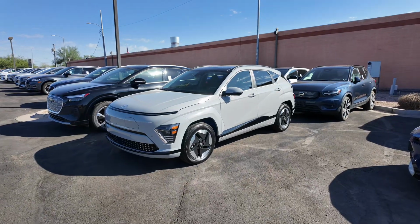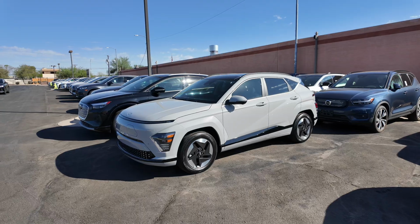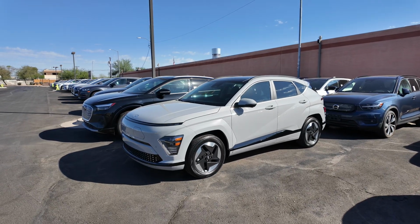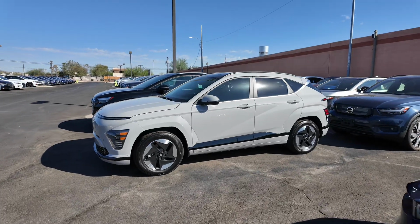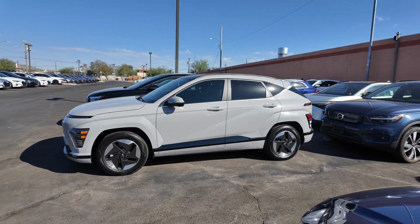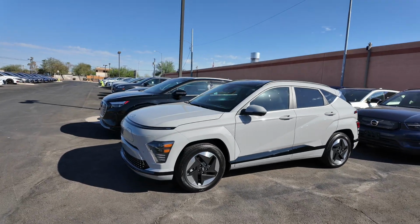Guys, right over here we have the 2024 Hyundai Kona Electric Limited front wheel drive. This comes at a price point of $31,977. Not only that, but you're going to get an odometer reading of 8,472 miles. You're going to get the cyber gray metallic exterior with the gray interior and front wheel drive once again for that drivetrain.